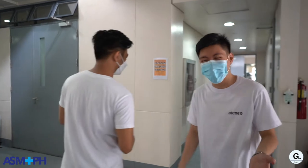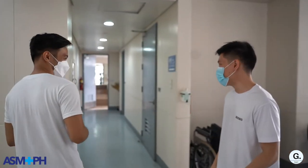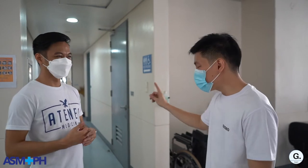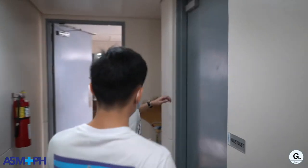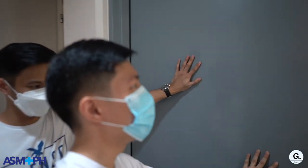So now we are again at the posterior aspect of the building. Posterior aspect of the building. I can't not say it. I've been saying it, I think, every floor. So again, dito yung restrooms. So, papasok kami ngayon dito kasi kailangan namin mag-change. Before we get changed, let's show them what's so special about the restroom on this floor. Sana, oh wow, nakahon.